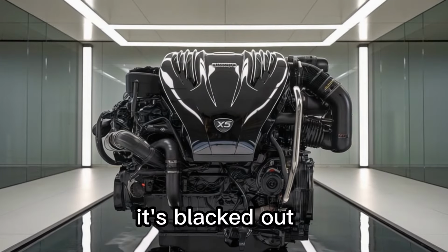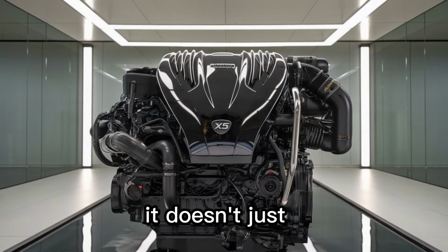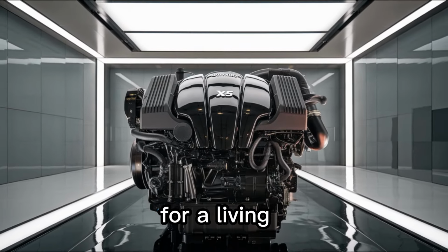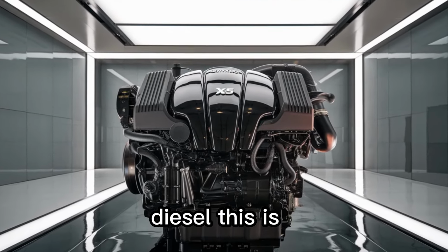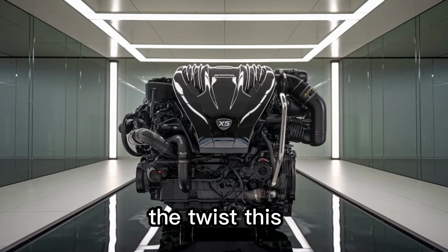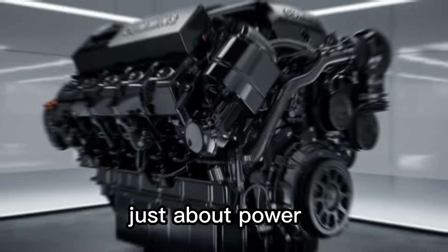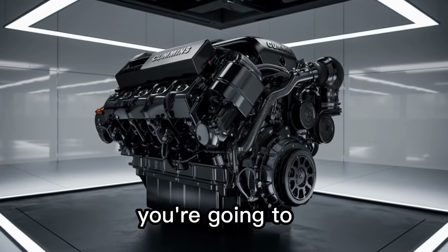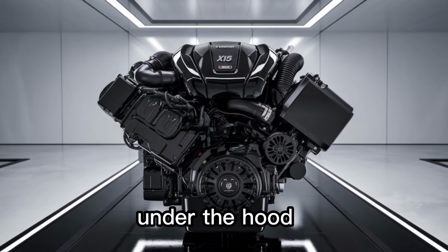It's bold, it's blacked out, and it doesn't just purr, it roars with dominance. If you haul for a living, or just live and breathe diesel, this is the engine that changes the game. But here's the twist. This isn't just about power. It's about intelligent power. And trust me, you're going to want to stick around for what's under the hood.